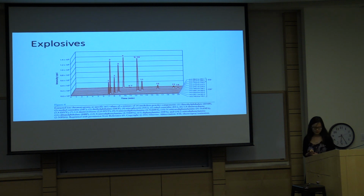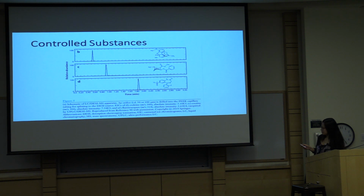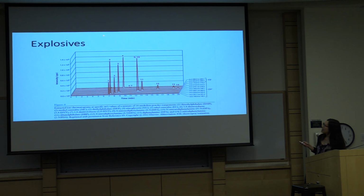First, the explosives. Here are the extracted ion chromatograms for 14 different explosives. As we can see, depending on the molecules that make up the compound, there will be different intensities for each compound, and they also have different masses for their ions. We can compare the chromatogram of the unknown substance to those references to identify the explosive. For instance, peak number 4 was nitroglycerin, which is a very well-known compound that is usually used to make dynamite.